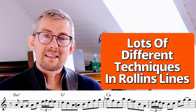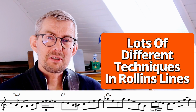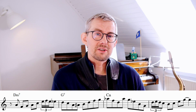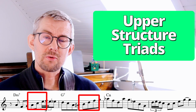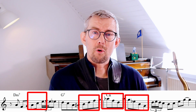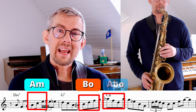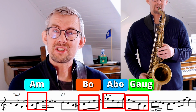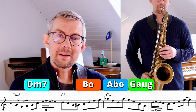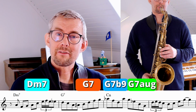Because in the Sonny Rollins lines there are many more parameters that I need to keep within. And here I'm thinking it's much more a technical level I need to get into to make these lines. Sonny Rollins is using all of these great sounding upper structure arpeggios, mostly triads. So he's not using the big arpeggios like 4 or 5 note arpeggios. You see an A minor triad, you see a B diminished triad, you see an A flat diminished triad, and you see this G augmented triad. And these small triads all account for a chord: the D minor chord, the G7 chord, the G7 flat 9 chord, and the G7 augmented chord.